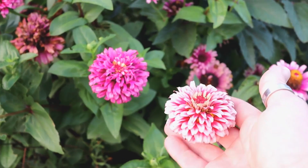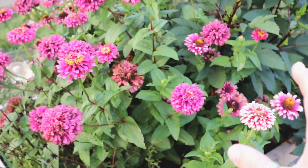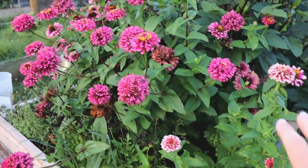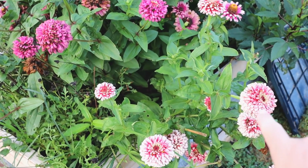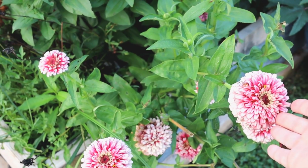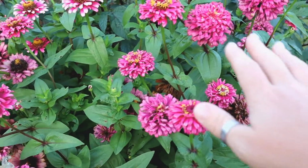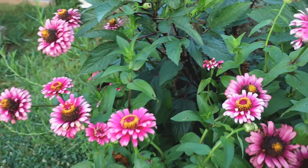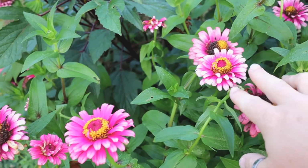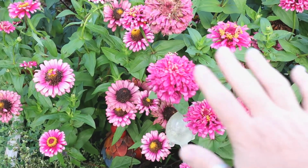But I really love these flowers. Now this year I grew all Mazurkias in one section, and it's interesting to see the variations. These ones are kind of my favorite. They look like they've been frosted. And then you have these that are all kind of solid pink. And then you have ones like this that are just kind of tipped with the white. So they're all Mazurkias, but it's interesting to see the variation.